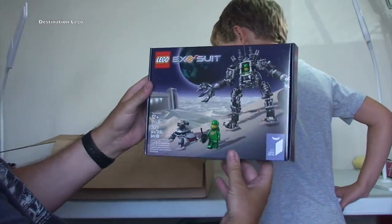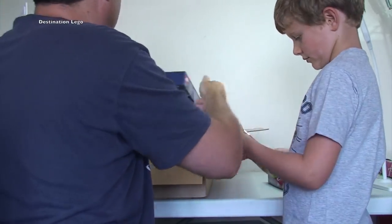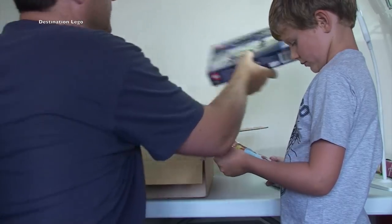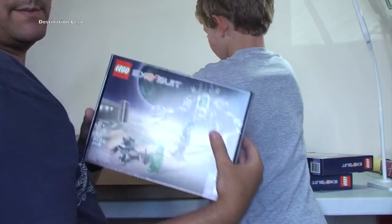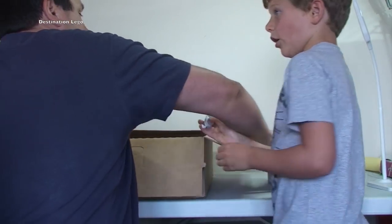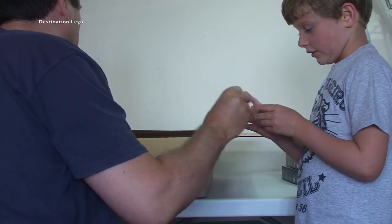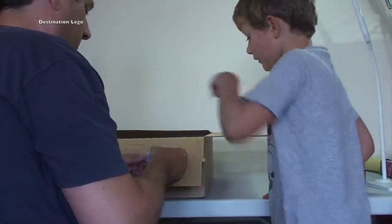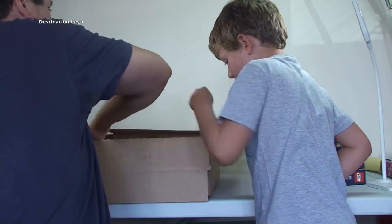Now we have the exo suits. We've got three of the exo suits. They'll be going in my Bricklink store. I've already got, I think, 5 in there. I can see through the package what that is. Well, I'll be careful with them. These are packaged up well.